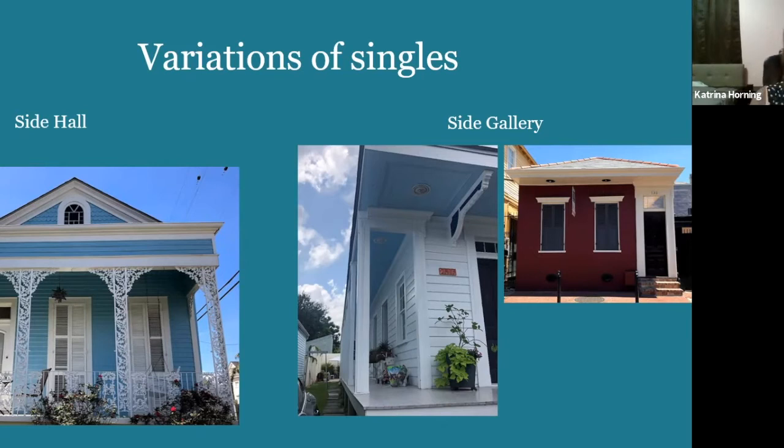And then if you look to the right, we have the side gallery. And the side gallery is really one of my favorite things because you might go through a door on the front and you're actually still outside on the porch. Think of the porch as an exterior hallway, if you will. I find these really fun and they're actually really pretty rare. There's not as many of these variations.